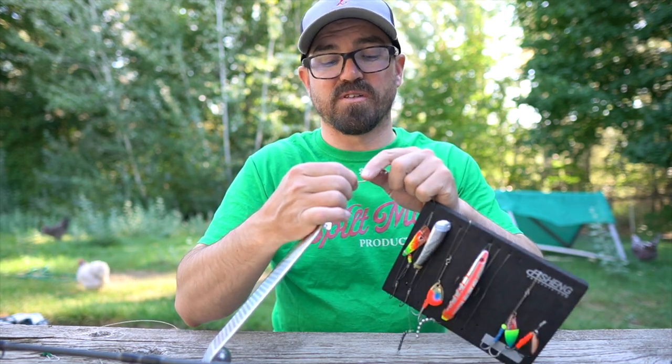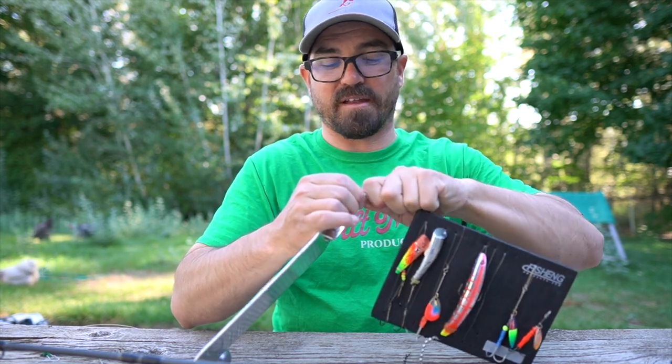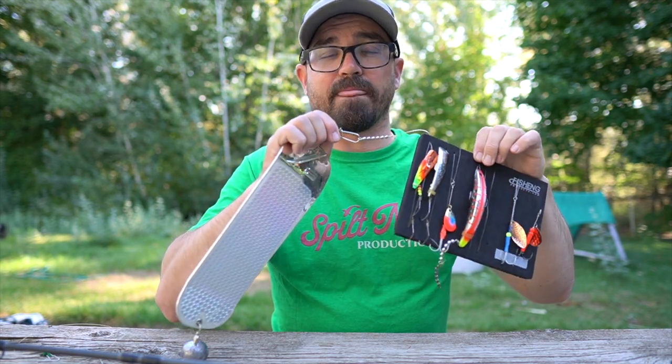So I can change out lures really quickly. I can have some that are pre-baited if I'm using super baits or something like that. And this makes it really easy to change things out on the go.